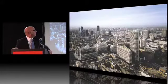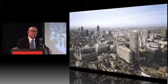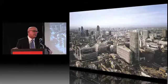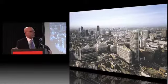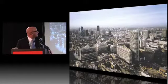Next slide, please. And there's the building in its completed state. It is the third tallest building in the City of London at about 165 meters. Tower 42, which is in the middle, is about 183 meters. And 30 St. Mary's Axe, or the Gherkin, is 180 meters.